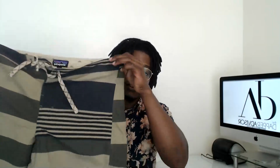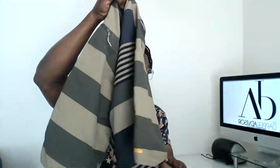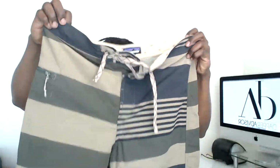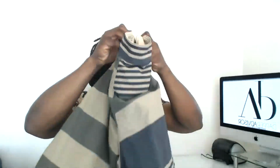Next up is another brand that I sell all the time. I'm always talking about it. And these are some Patagonia shorts. And these are really, really dope. It just says Patagonia on the leg in gold on the bottom. And it's green, black, some stripes on there. Really, really dope pair of pants.